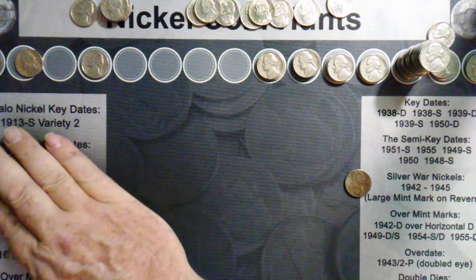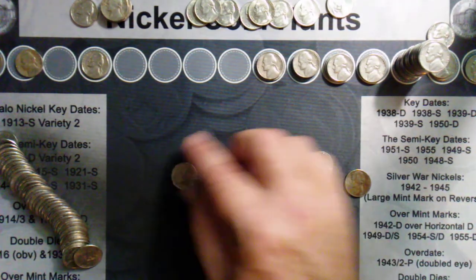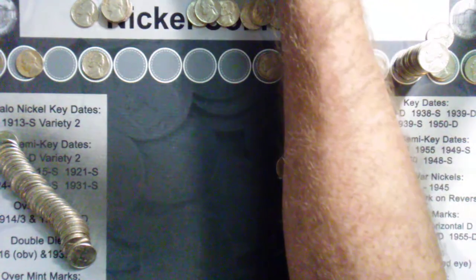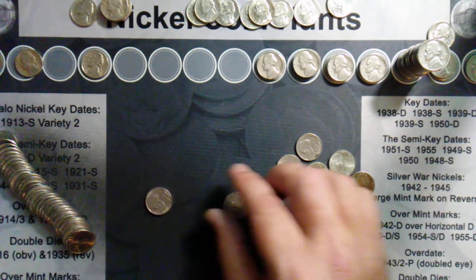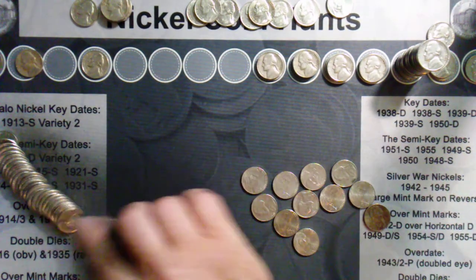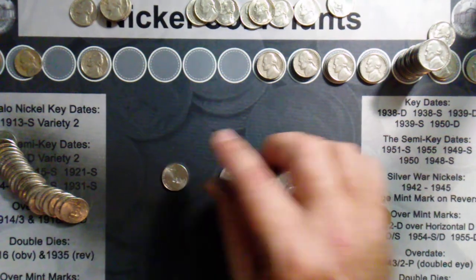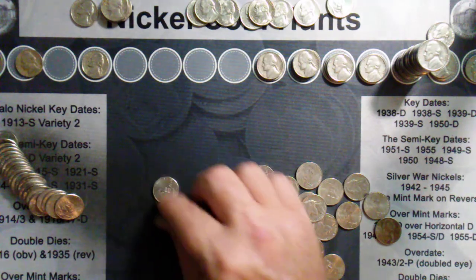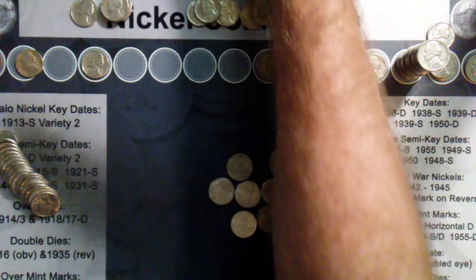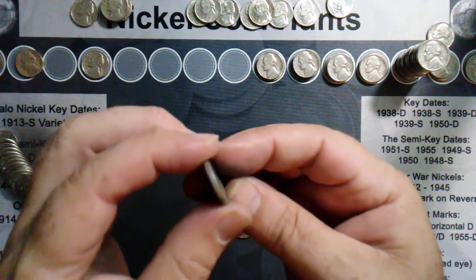Well, while I got you here, let's go ahead and finish hunting the row and see if there's anything else we can find. Any oldies. Another 64 out of Denver. That 82. Oh, another 43 out of Philly. There's two in that row. I didn't even notice this one.